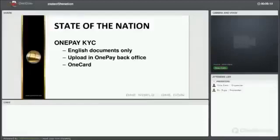When it comes to OnePay, OnePay, of course, is the e-wallet which everybody actually has as a member. And if you don't have it, you can just go onto the back office of OneCoin, click on OnePay there, and sign up. But everybody has a OnePay account. Now, OnePay is developing. It's becoming a lot more than it was before.